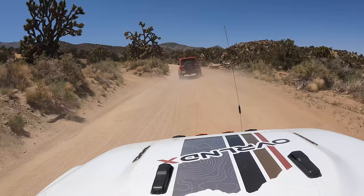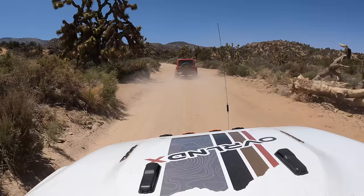I was talking to Brad about it. They're not really fast vehicles, because they can be fast. They're Jeeps, right? But they're quick. They're super quick. I love the 392. And this so far is my favorite.